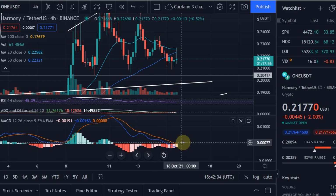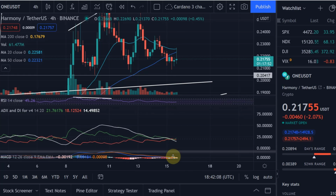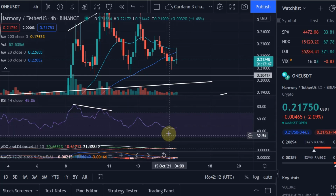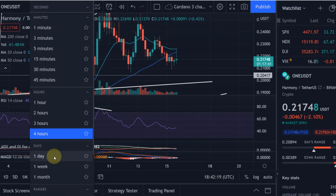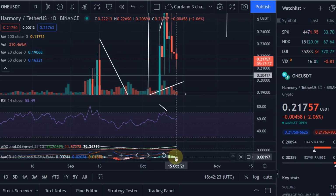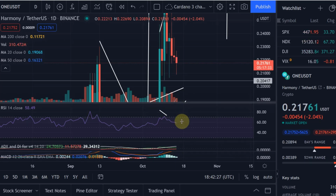We're getting closer to the green again on the MACD. Again, also a long signal here on the ADX, and we're getting back into the horizontal. So you can see that the downtrend is slowing down on the 4-hour as well. And here on the daily, we still have a long signal on the ADX, looking good on the MACD as well. And there you go.